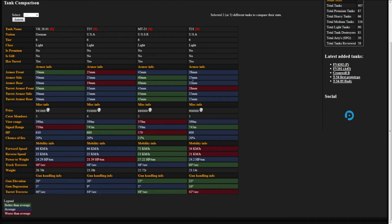T21 is a pretty bad light tank. It's just slow, and you can see it here. It really is slow. It's pretty bad. As for the power-to-weight ratio, as you can see here, on the VK2801, it's 24. On the T37, it's 21. On the T21, it's 24. On this thing, 27. This thing has a very, very excellent power-to-weight ratio. That is pretty damn good.